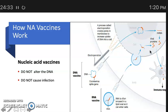Note that even though it gets into the nucleus, it is not incorporated into the human genome, and it doesn't affect the genomic composition of that individual. On the other hand, the current RNA vaccines are messenger RNA, and they don't need to go into the nucleus for transcription. The messenger RNAs then use the cell machinery to produce the spike proteins, and those spike proteins provoke an immune response by the host system.